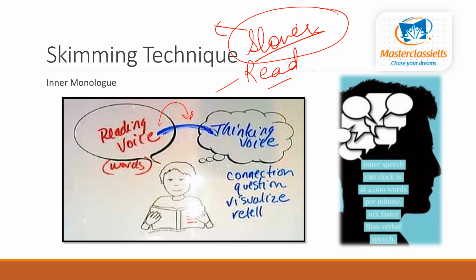Verbal speech se zyada inner speech jo hai wo 4000 words per minute faster chalti hai. Isliye just inner speech pe dhyan dijiye, brain mein visualize kijiye. Don't just use the words, verbal speech nahi rakhni hai.